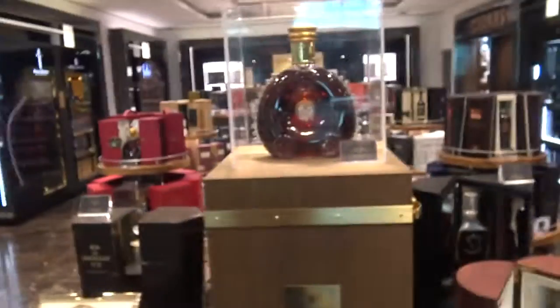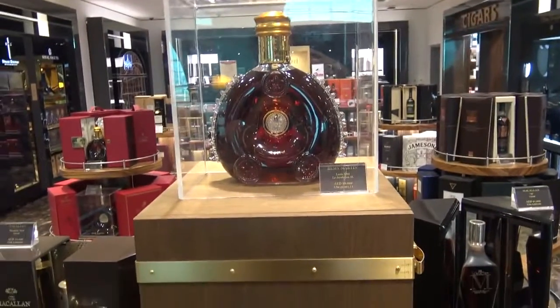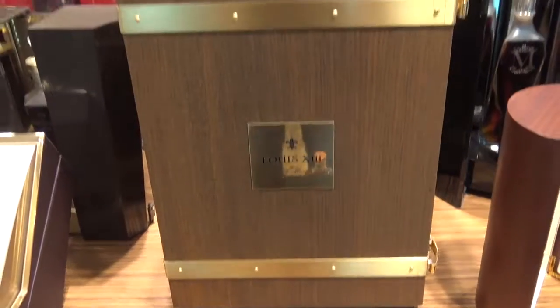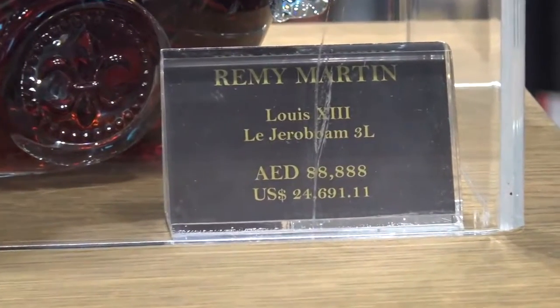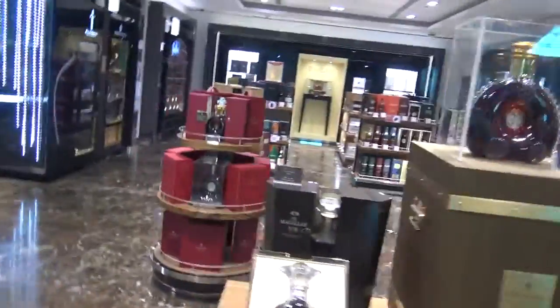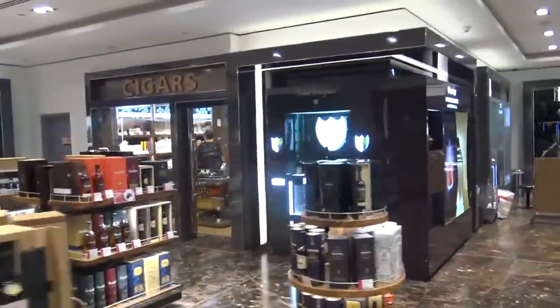Yeah, but shopping here, next level. Check this out. I'm not sure why you'd want to buy this when you're about to get on a flight, because it comes in this huge wooden crate, and it's 25 grand basically. But yeah, this is the kind of stuff that you can buy in the first class lounge in Dubai.